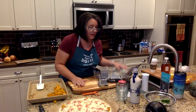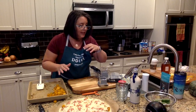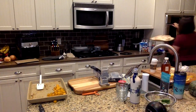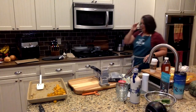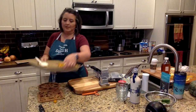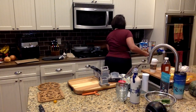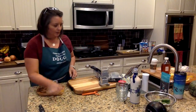So we've got our stuff there. Now we're going to stick it in the oven and bake it for 10 minutes, okay? So let me stick it in the oven. It says to bake it for 10 minutes and then rotate it. Okay. Oh look, a little piece of butternut squash.